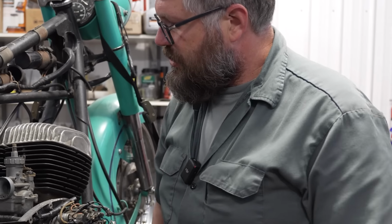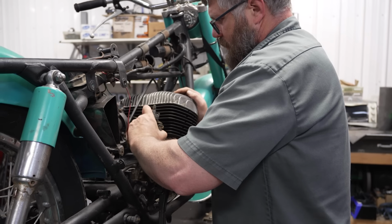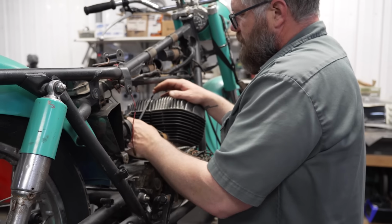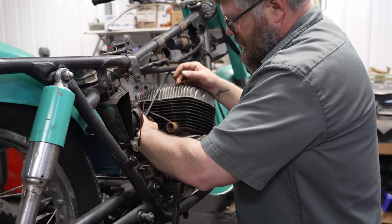That was the idea. Shoot. Okay, well, then I guess we're gonna pull the carburetors off. Don't need those things anyway. No, we need the carburetors. I wish we had all the pieces for the carburetors, because this will be fun.